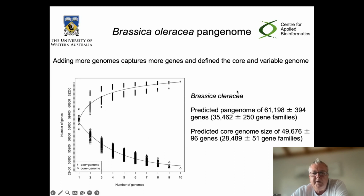And if you run this through a mathematical model, you can predict how many genes are likely to be in Brassica oleracea if you just kept on sequencing thousands of genomes. And this number is very similar to the number of genes that we've actually identified. So we're pretty confident from this modeling that we've sequenced pretty much every Brassica oleracea gene that we could possibly find, just through analyzing the genome data for a relatively small number of individuals.